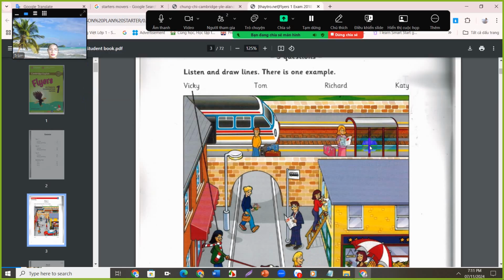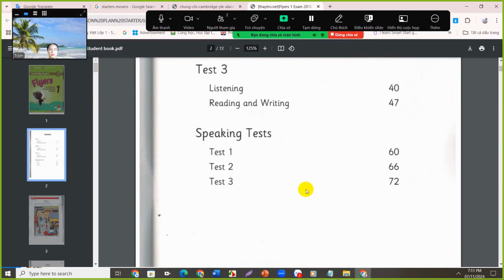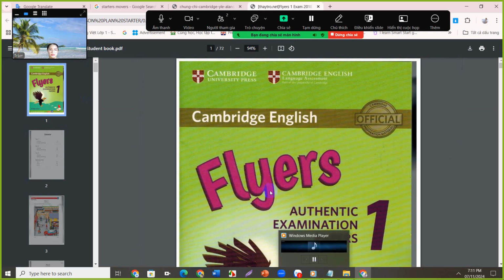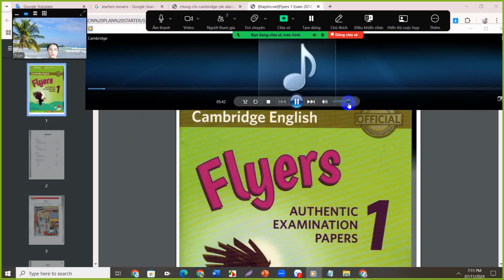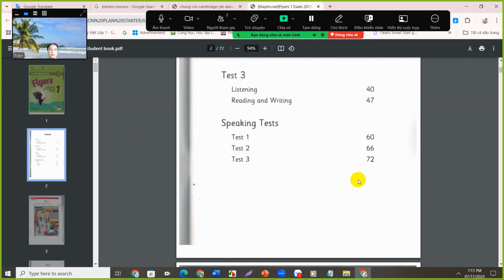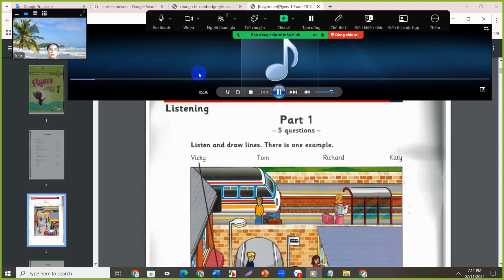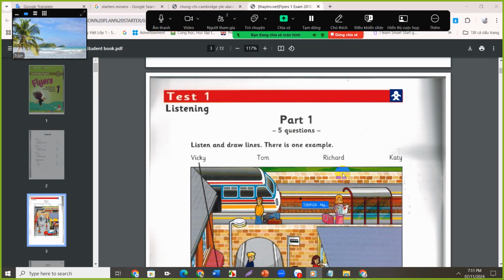Cambridge English Flyers 1. Published by Cambridge University Press and Cambridge English Language Assessment 2017. This recording is copyright. CD 1. Listening test. The busy street. There is one example.